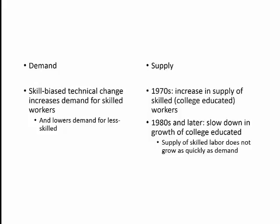In the 1970s, as more baby boomers completed college than any prior cohort of workers, the supply of skilled workers increased rapidly. This reflected high rates of college attendance as many sought to avoid the military draft and subsequent college enrollments under the GI Bill among those who did serve in the military. Since the 1980s, however, increases in college completion rates have been small.